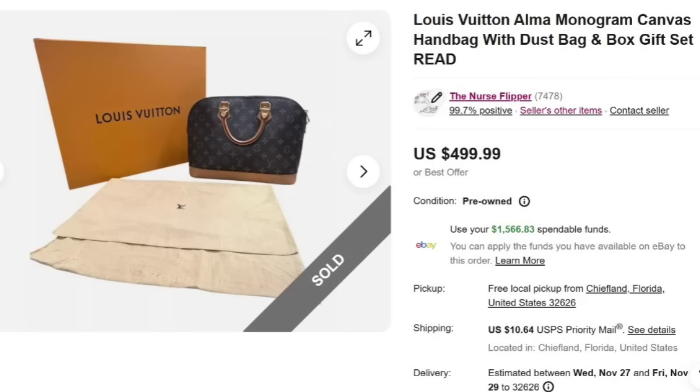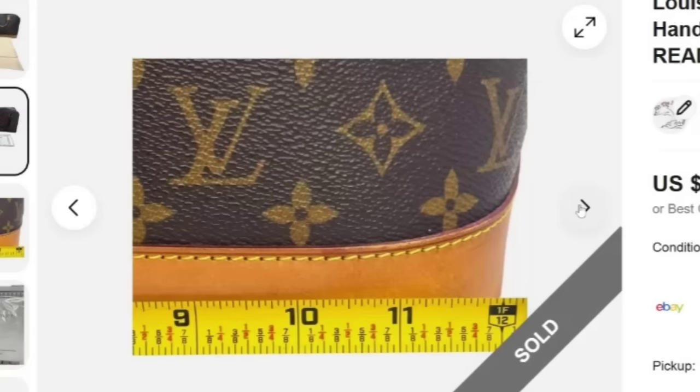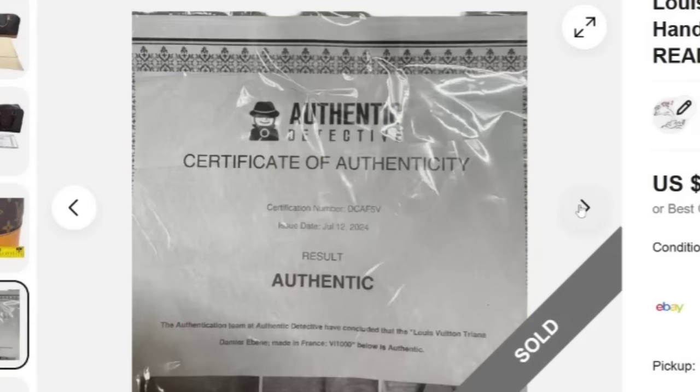This is another from that luxury item buyout. So it'll be in that total I'll get with you guys on Monday. Here you can see this one did have a certificate of authenticity. It also had a dust bag as well as a box. So, $450 sale on this Louis Vuitton.